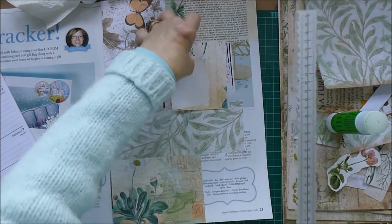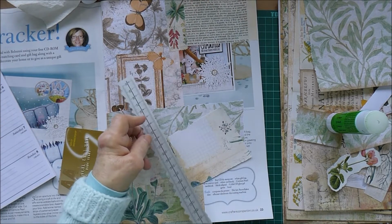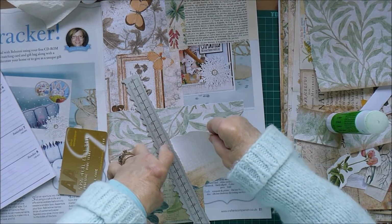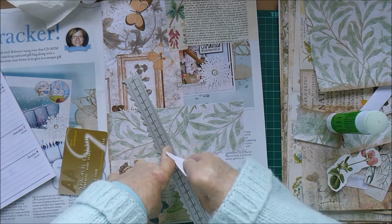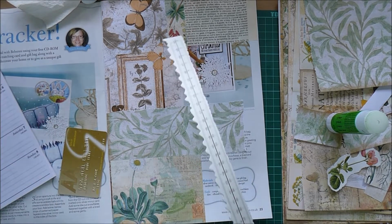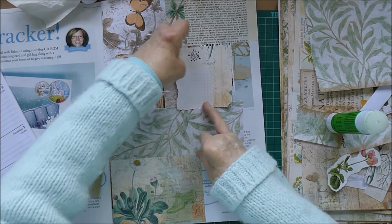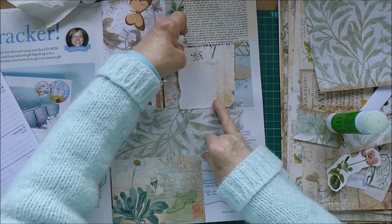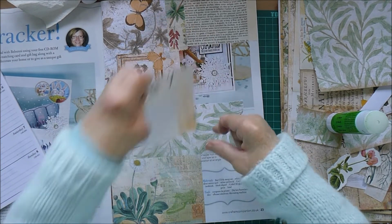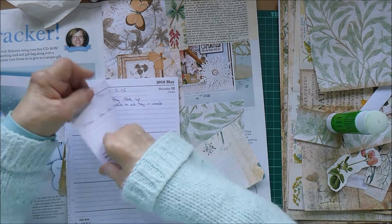I just need to do the edge a little bit. Make it a little bit less straight. Just like a little bit of a jaggedy edge. Now, is that still going to fit? That's the question. Put it there, and then I have to put something across here, won't I? Okay. Get rid of another page.